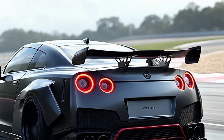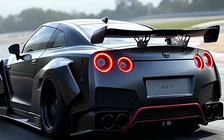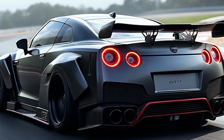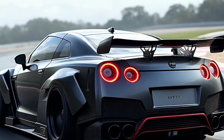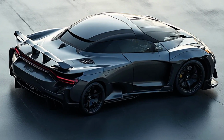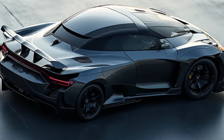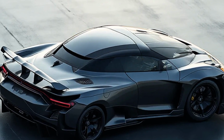Now let's talk about price and positioning. The base GT-R starts around $120,000, while the Nismo pushes closer to $220,000. Compared to rivals like the Porsche 911 Turbo or Audi R8, the GT-R offers incredible performance for the price. And unlike many exotics, the GT-R has a reputation for reliability, thanks to Nissan's engineering.